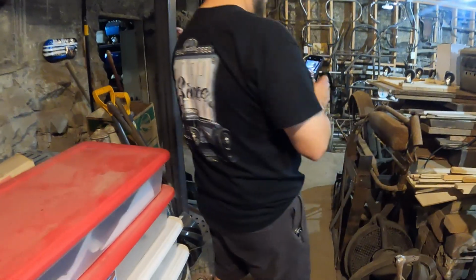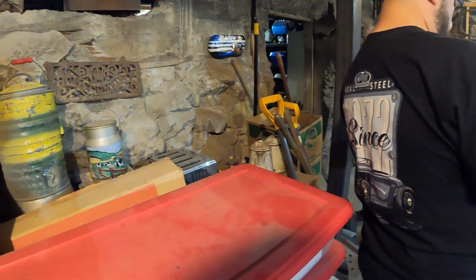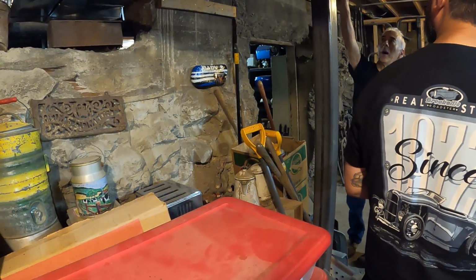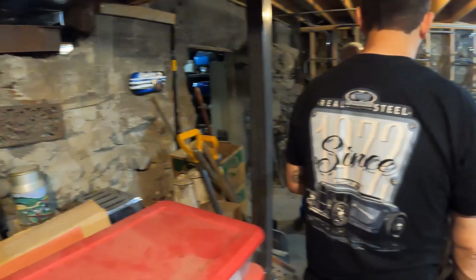Now the government made us put these in because there's an Airbnb upstairs, to make sure this will never cave in. These are all welded by coal mining guys, so it's solid.